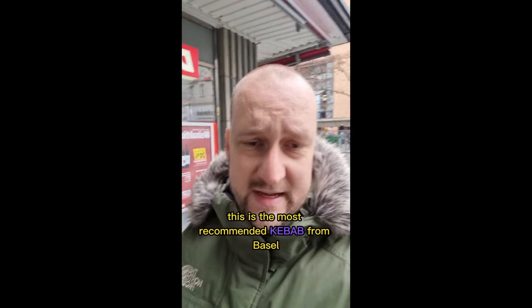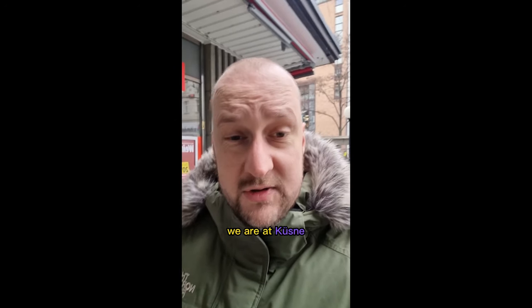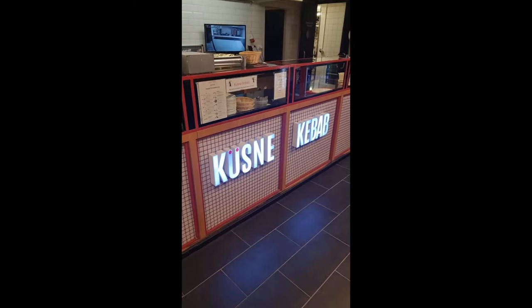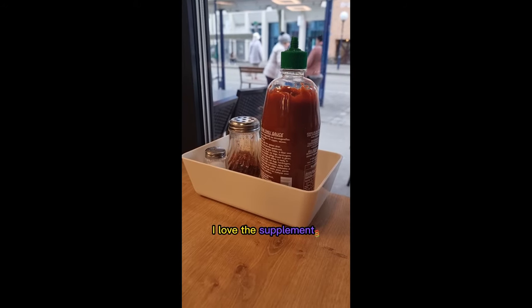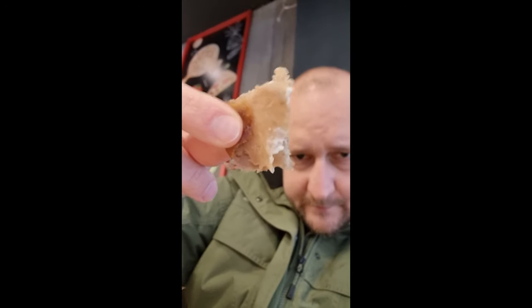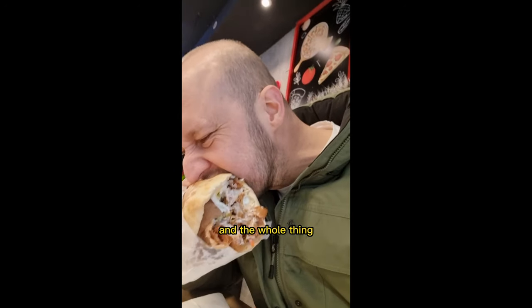This is the most recommended kebab from Basel. We are at Küsne. Sorry for pronunciation. Let's get inside. The restaurant has a good location with a lot of traffic. Very nice counter design. I love the supplements. Clean interior. Here is the kebab. Let's taste the meat and the whole thing.